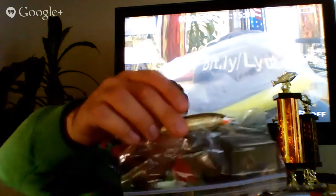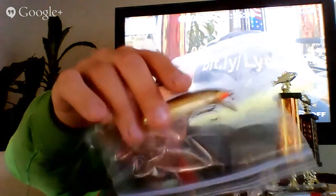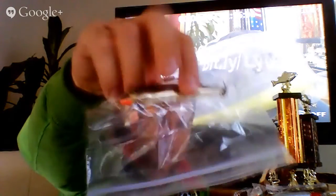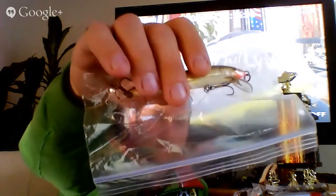Another size 10 Husky Jerk, as I mentioned, those are very popular. This one is the Tennessee shad, and is very good for this stretch of river here in Wisconsin Dells. Also Prairie du Sac up in Castle Rock and Lake Wisconsin. So do consider size 10 Husky Jerks, they always perform very well. There we go, X-Rap.